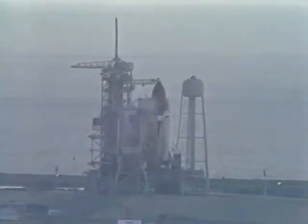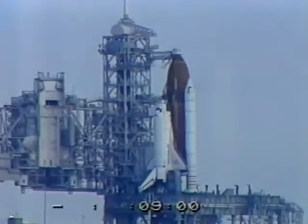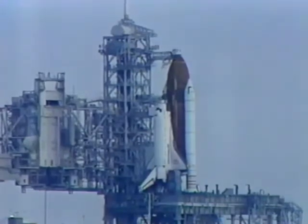45 seconds now to picking up the countdown. Seconds away from picking up at T-minus 9. Nothing is reported amiss, and we are go for picking up the count in 10 seconds. Countdown clock will resume on my mark. 5, 4, 3, 2, 1, mark. Sequence has been initiated. Now into the final phase of this morning's launch countdown with the initiation of the ground launch sequencer.